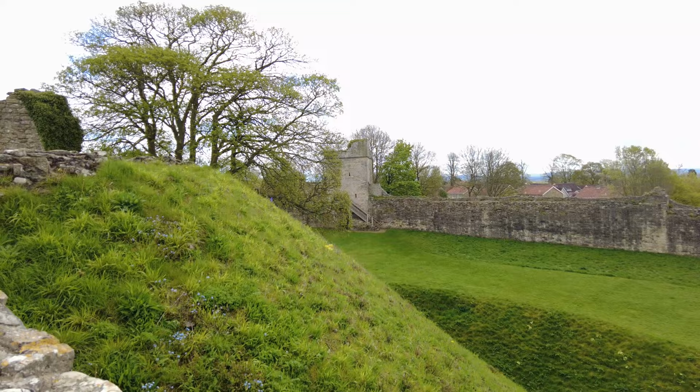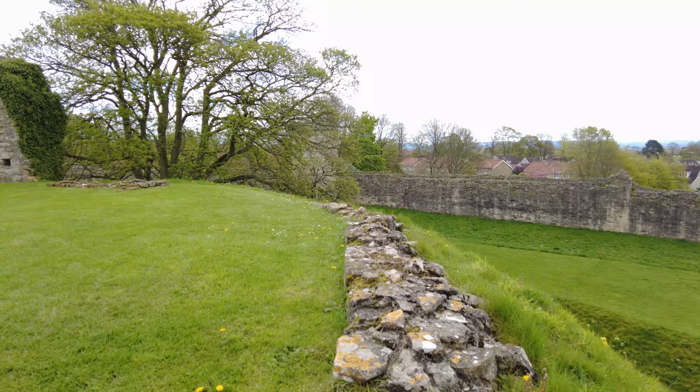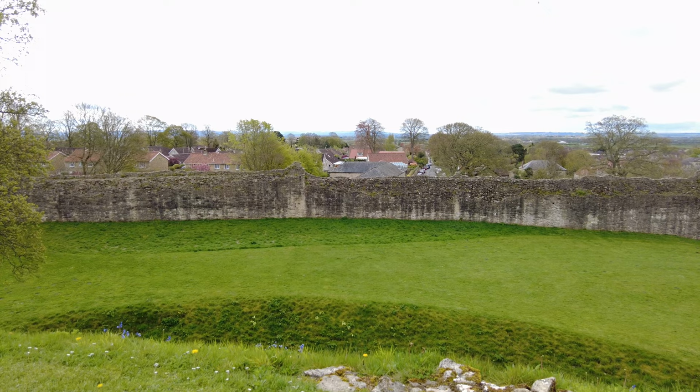The shell keep originally had two entrances, both giving access to the top of the wall, which ran up the slopes of the mound. The latter entrance was on the east, and the steps leading up from inside the keep to its doorway are still visible. This entrance would have given patrolling soldiers access to a continuous wall walk around the inner ward. The major entrance was on the west, but its archway has been destroyed.